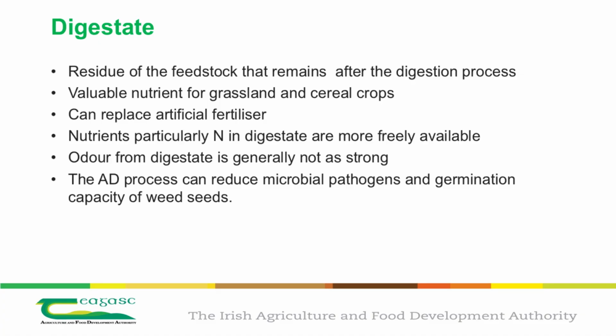I have a slide in that after a while to put a value on the digestate in terms of the nutrient source and the nutrient value in it as well. So it's a replacement for artificial fertilizer. One of the key benefits of the digestate is its ability to replace artificial fertilizers, because it does contain N, P and K, your nitrogen, phosphorus and potassium. So by using the digestate, farmers can reduce their reliance on synthetic inputs.